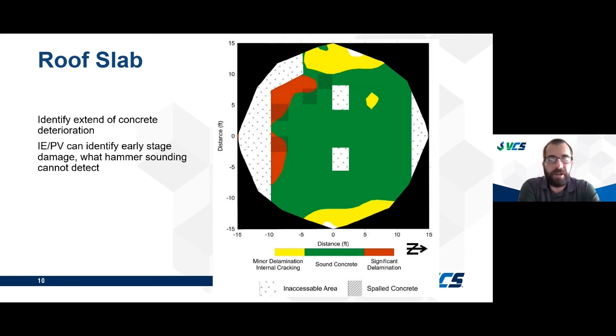The yellow areas are areas where there is minor delamination, and the red areas are where there are serious delaminations as identified by the impact echo. Serious delaminations would be delaminations that are near a spall, so they might fall off soon, where if you hit them with a hammer, you would hear that echo on the hammer sounding. The minor delaminations would be if you hit those with a hammer, you wouldn't hear any difference, but the more sensitive equipment of the impact echo pulse velocity device is picking up micro cracking that's occurring there.